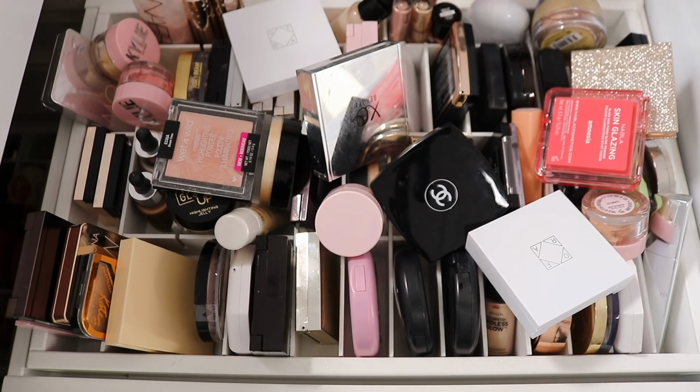A lot of these are going to be going to friends and family because a lot of them are really old as well. I think most of them have been used before. I'm obsessed with highlighters. I went through a phase of collecting them, but now I'm just at that point where I just want to keep my favorite and diverse shades.